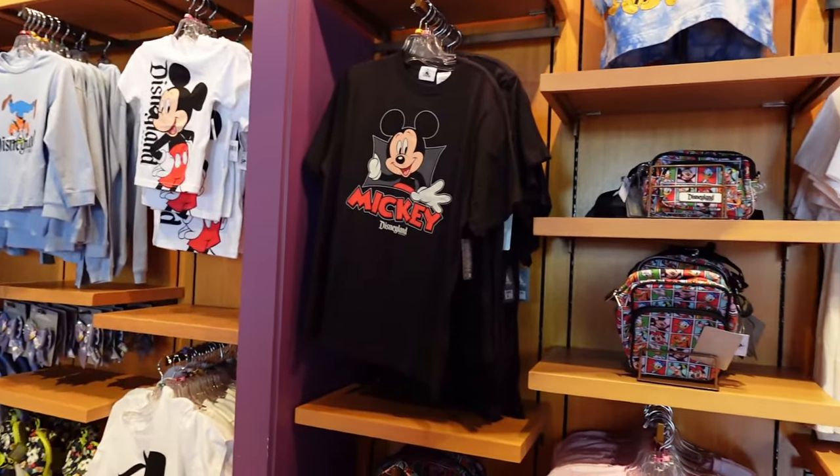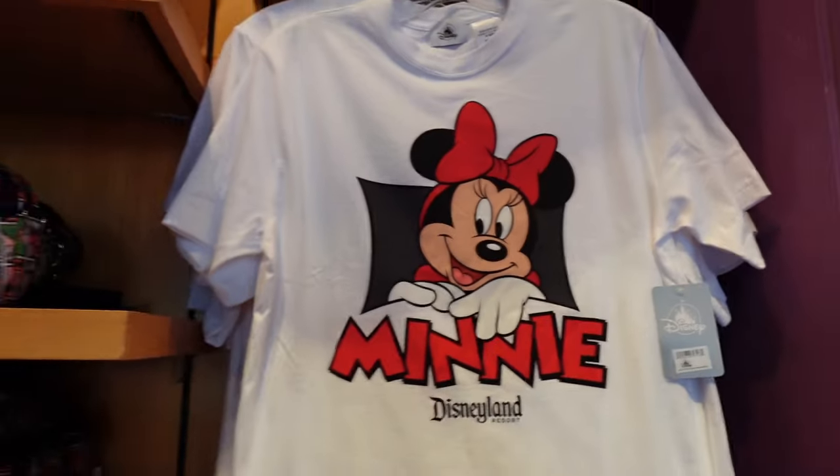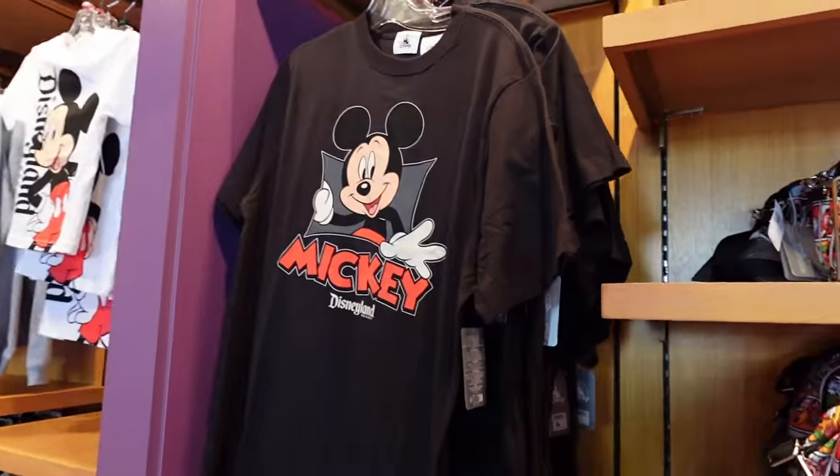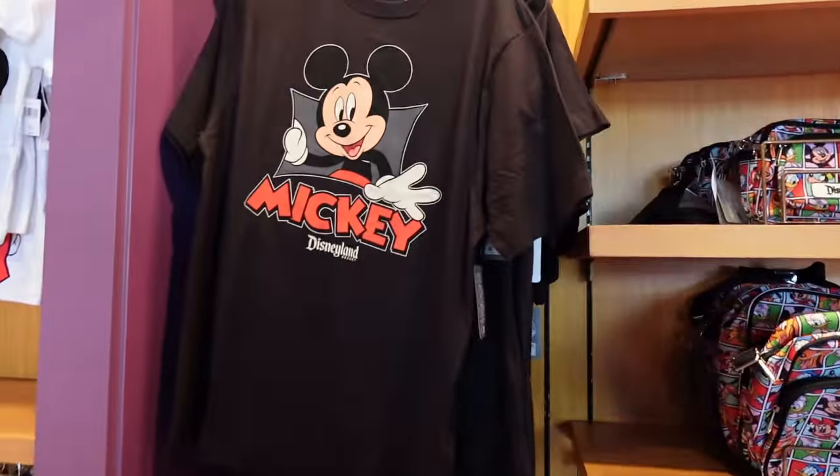Over at Gone Hollywood, they have the Disneyland 90s collection that they're doing right now. I noticed these two his and her shirts say Mickey and Minnie. There's no price on them, but I'm going to guess that they're $34.99.